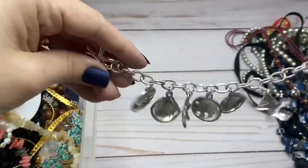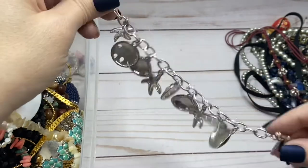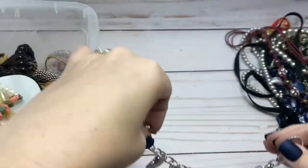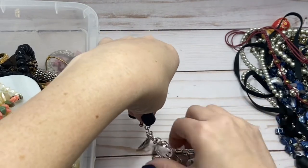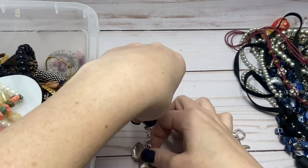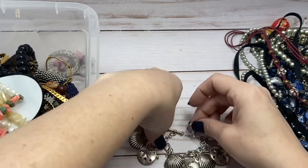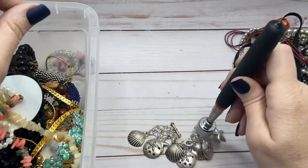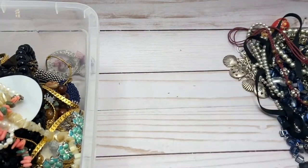Right. Here is a cute little charm bracelet. Let me see. So of course I have it backwards. But all of these nautical elements, shells and sand dollars, and then a toggle clasp. It's not in fantastic condition. I would do two if anybody's interested.